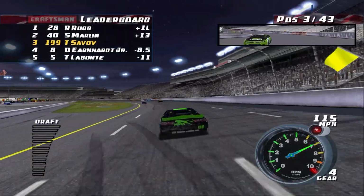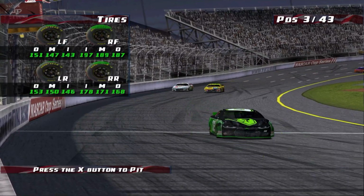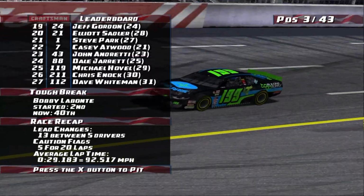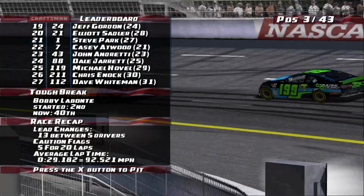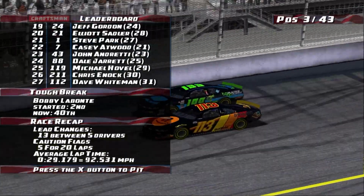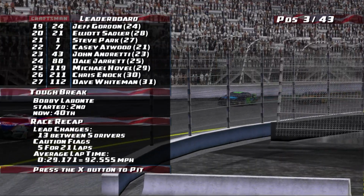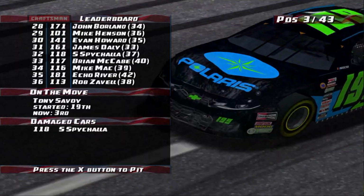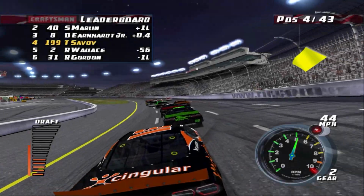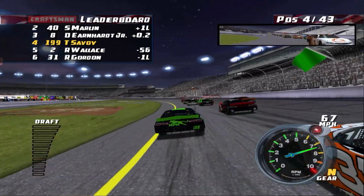All clear. The yellow's out. Oh, what is the yellow for? It doesn't matter. We're going to pit, which is awesome. I don't know what the yellow came out for. I'll tell you in a moment. Oh, just Spychala. I don't even know. Okay, random. We'll pit. That'll be the last time we pit today. Get set. The race is going green. There's the green flag.